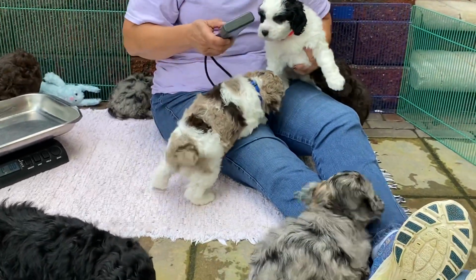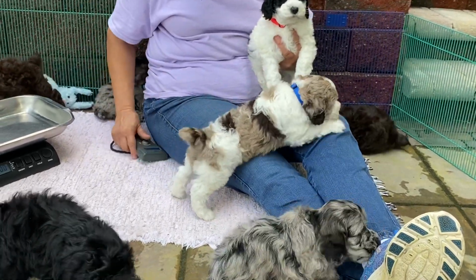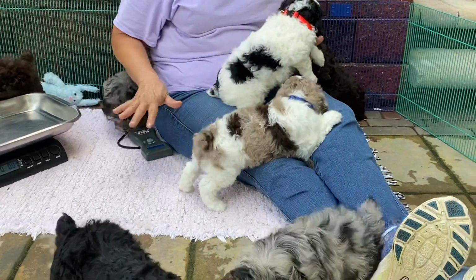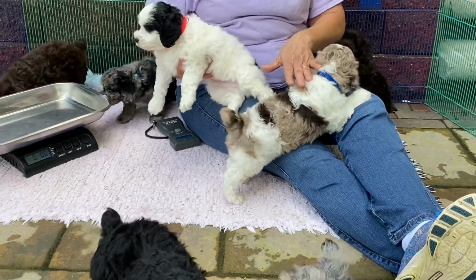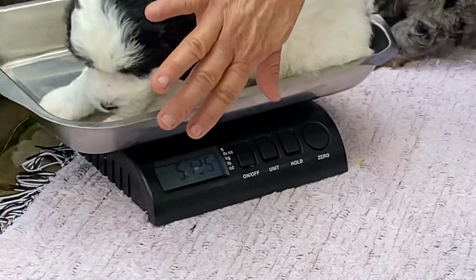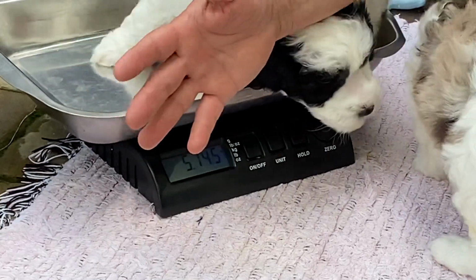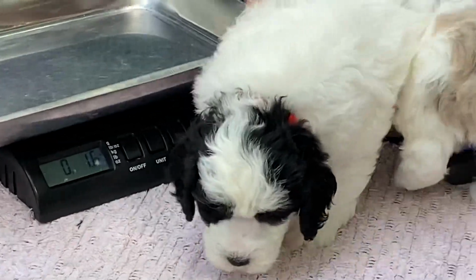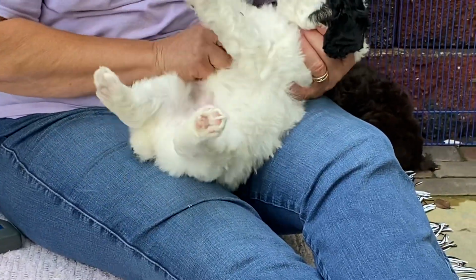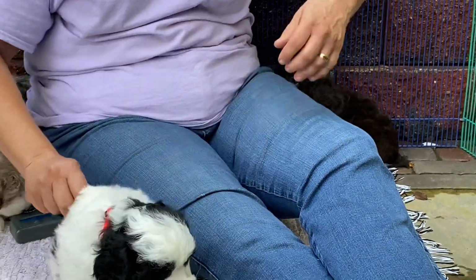So, this one, and I can't remember if I said it or not. 30372. And he is a tank. This is the guy that has party on one side, laying on the other side. Oh my gosh, I bet he's over 5 pounds. 5 pounds 14 something, but he won't sit still. So you're a tank. You're almost 6 pounds. And you got 2 weeks to go. Good Lord. You're gonna be a big boy.